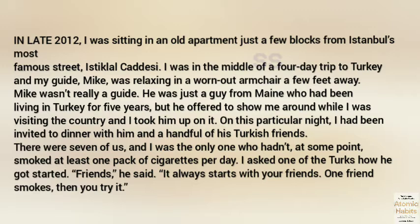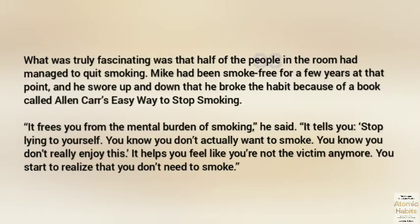On this particular night, I had been invited to dinner with him and a handful of his Turkish friends. There were 7 of us, and I was the only one who hadn't at some point smoked at least 1 pack of cigarettes per day. I asked one of the Turks how he got started. Friends, he said. It always starts with your friends. One friend smokes, then you try it. What was truly fascinating was that half of the people in the room had managed to quit smoking.